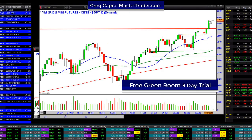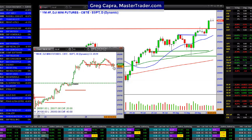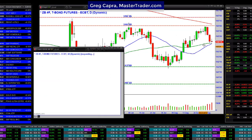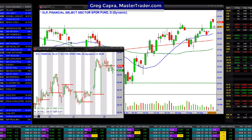Dow futures, same story as the S&Ps. No big deal. Still, well, here's a deeper retracement, but within this narrow range, no big deal. Bonds are flat. They pulled back a little bit, so yields, interest rates are going up, which has been helping financials, and they broke out yesterday. Had a resting day, so now we've got a continuation pattern. Whether that can trigger today with bonds flat, I suppose they could.